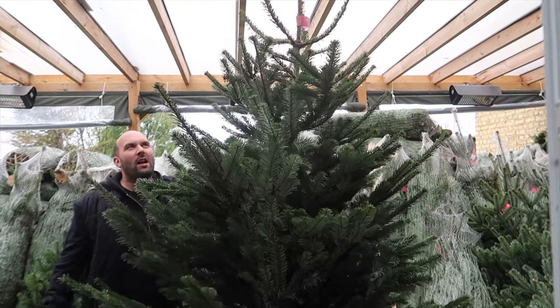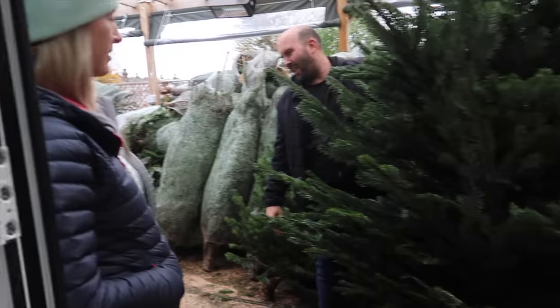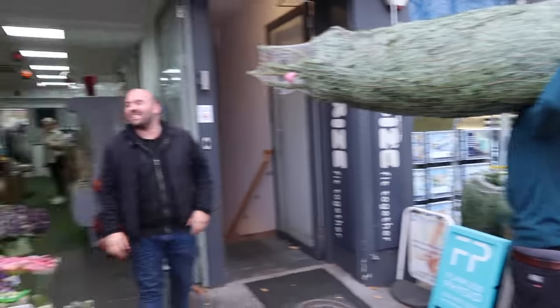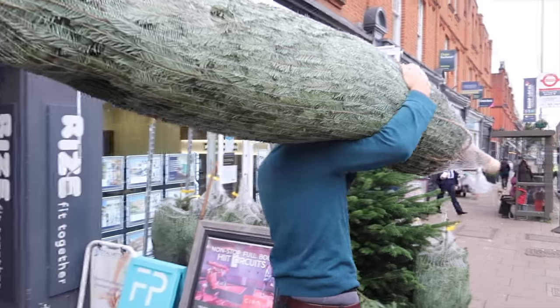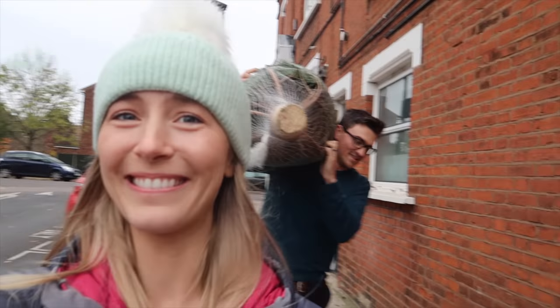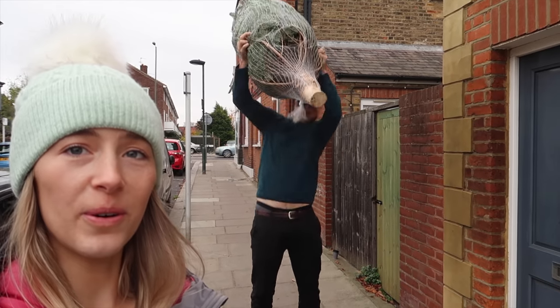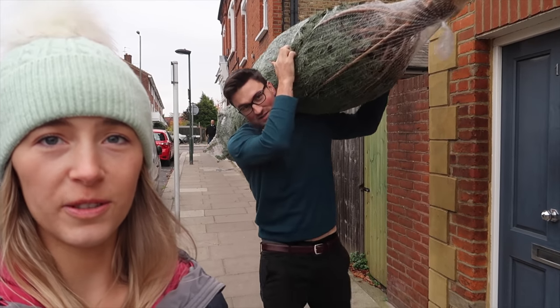Just gonna take up our whole living room. It's about 7.5. Yeah. No, it's great. We love a big tree. Cool. Why not? Thank you. Nice. Take care. See ya. As per last year, I'm doing all the work. We're halfway. Not. It is getting a bit heavy now. And you pulled your back the other day as well. Oh. Good switcheroo.